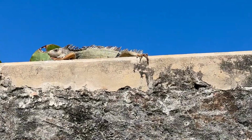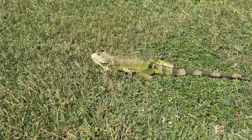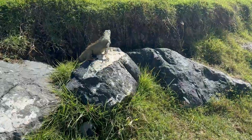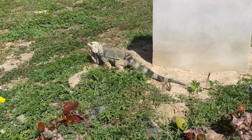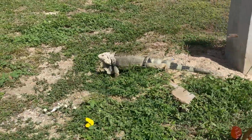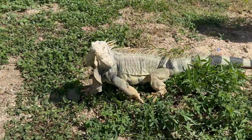If you like iguanas, you are in for a treat because they are everywhere here. Some were chilling on the walls, some in the grass, others clinging to the walls of the fort, and everywhere in between. Big boy. Come get me, bro.